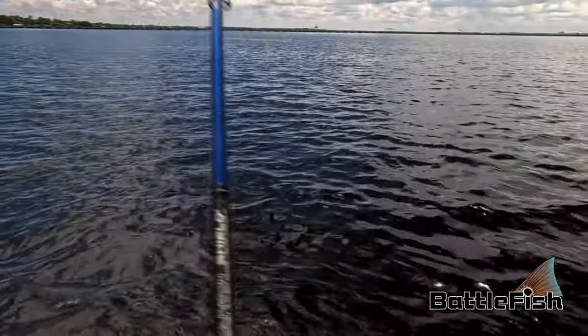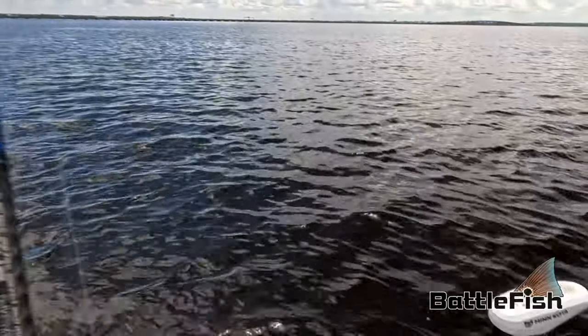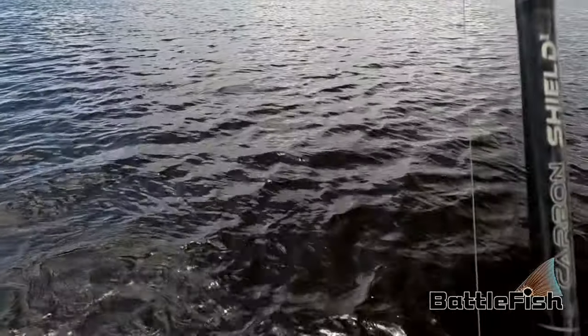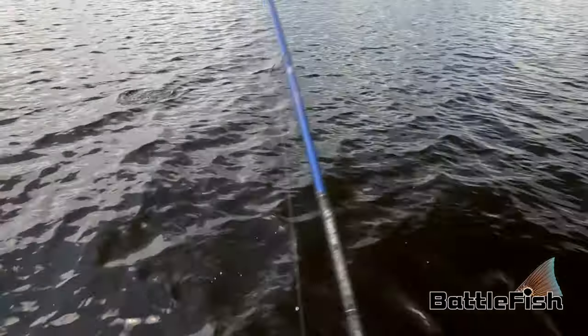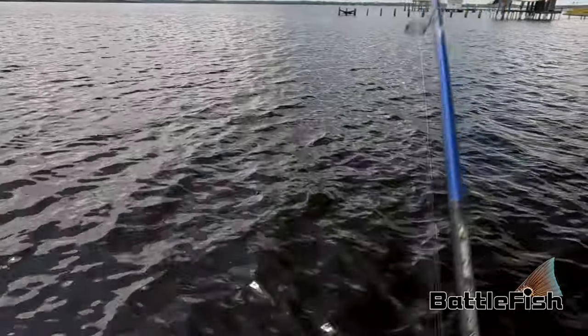I mean, 50-pound test, I can haul them in, but I don't want to pull the hook. It happened already a couple of times. The hook got pulled. Come on, baby. Oh, nice. Tail it. We're just going to go around in circles here, buddy.